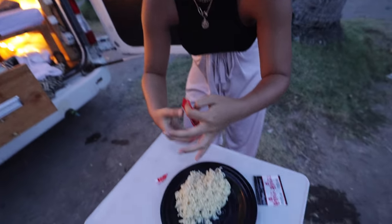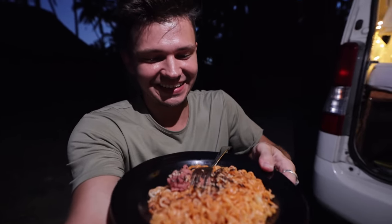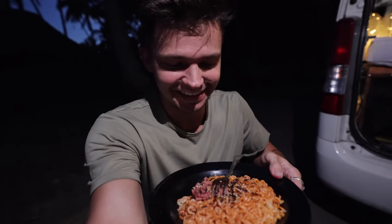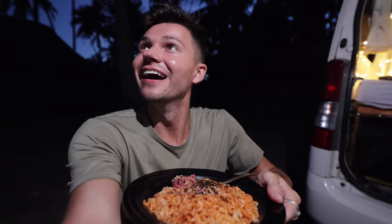This is really spicy. I don't want to give you all of it. Okay, a little bit. Don't kill me tonight. That looks good. All right, so this is our dinner for the night. It's a very basic dinner. Actually, really good. Quintana added some sesame seeds. Fancy. It's actually Indo noodles.